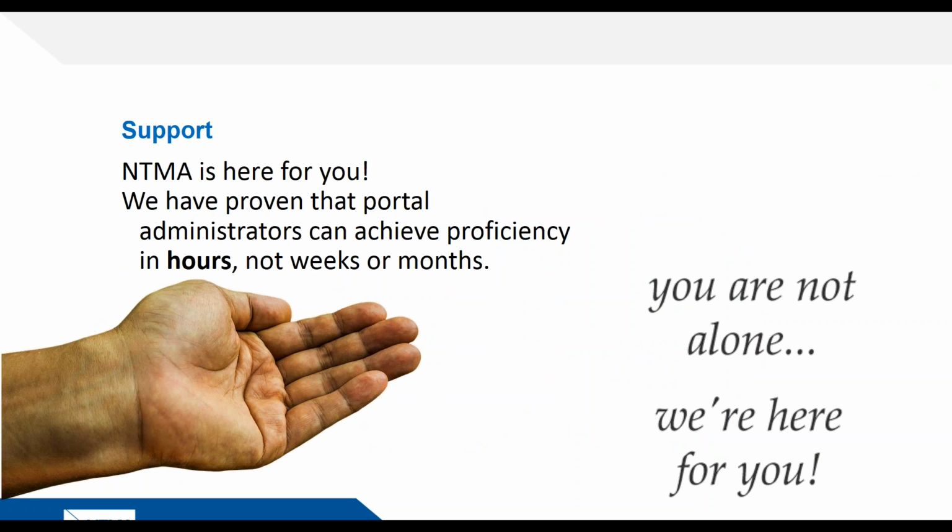I know it can be scary to think about an online learning management system, especially if it's not something that you or your chapter is familiar with from other places. So we're here for you. We've proven that portal administrators can get up to speed on the basic tasks in hours, not weeks or months. And we're also working to develop a lot of support resources, which we'll cover on the next slide.